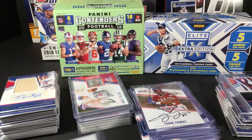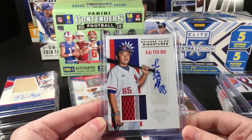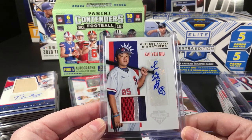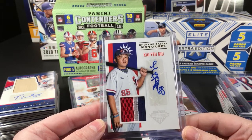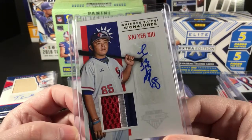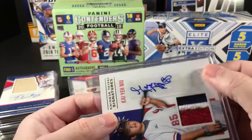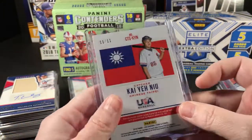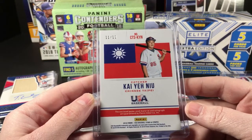And then just out of interest, this Chinese Taipei Kaye Niu, I guess. I hope I didn't butcher that. Just a really cool card. It's a sweet looking patch. Just love that international look to the card. Great autograph. And it's numbered 11 out of 11.